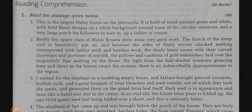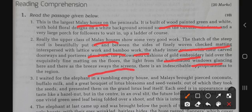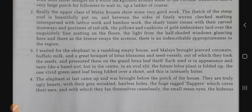Okay, children, without moving further, let's find out what we are talking about in this first paragraph. Malay house. Second paragraph, Malay house. In the first paragraph, we are talking about built of wood, green and white. In the second paragraph, we are talking about the woven chipped matting, lattice work, bamboo work, cushions of gold embroidery. What happens? Windows glancing, the breeze sways the screens. So we are talking about the Malay house in the first and second paragraphs. So, children, this must be done in the scanning time only. You must be able to find out the central idea of this entire passage as well as what is being discussed in each paragraph.